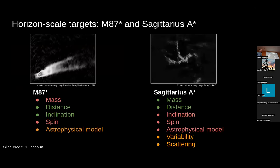So back to the science, we are looking at these two main targets, M87 and Sagittarius A*. If we look at lower frequencies than what the EHT observes, we see that these sources are indeed quite different. For M87, we see this very strong jet being launched, and for Sagittarius A*, we also see some larger scale structure at lower frequencies, but we don't see this jet.